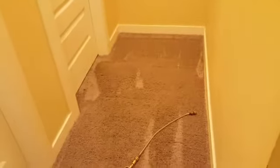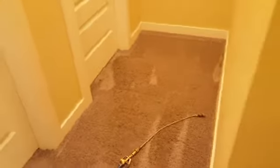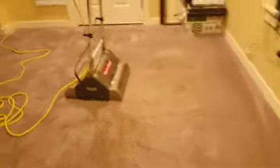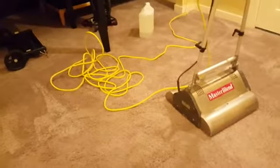I am going to put down some Skunk Out deodorizer back here. If you're not familiar with Skunk Out, it does exactly as the name would suggest. It kills skunk odor, but not only skunk odor, it kills everything else. So unless something is worse than a skunk, you know, that's a pretty good indicator that it is going to do the job.